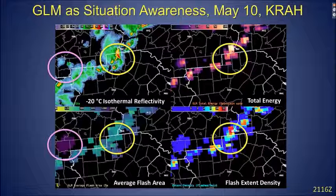Going to this first slide now, one thing to point out is the strong updraft that we have right in this area here. This is the minus 20 isothermal reflectivity. We're getting 50 to 60 dBZs already up through that layer. There were some warnings out already for this storm.